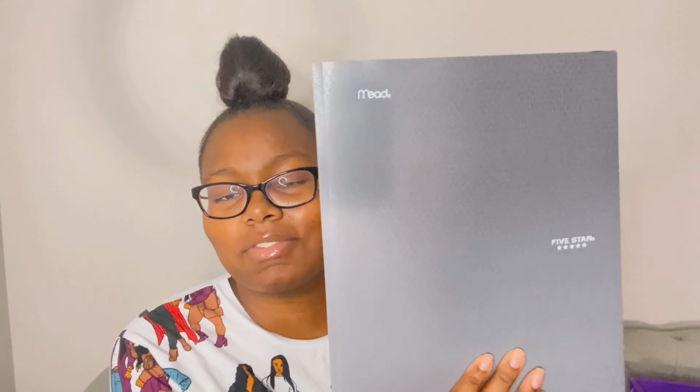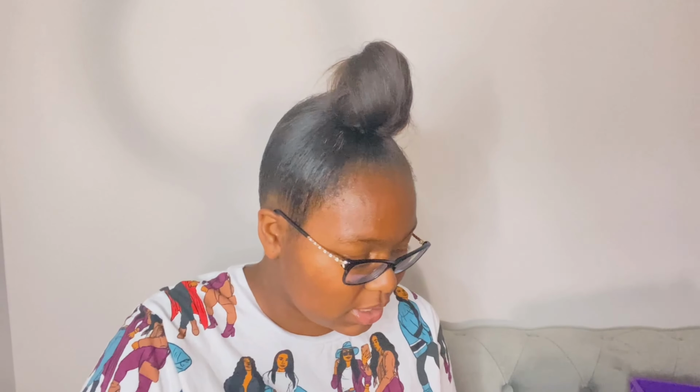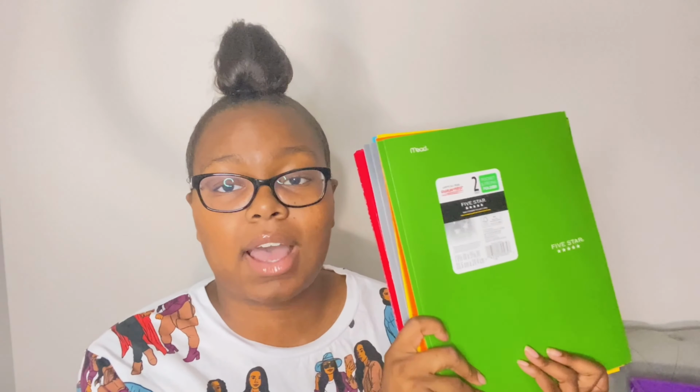I'm not really a big fan of gray, but this folder is very good quality. And then I also have a yellow one, an orange one, and also a green one. So I have a lot of folders, and honestly I don't really know if I'm even going to need all of these folders, but I have a lot of folders just in case I ever need any.